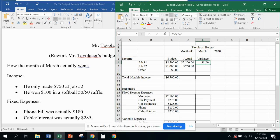Well, what I'm going to do here is hit Control C to copy the above, and hit Control V, and you can see that the variance was negative. Okay, I wanted to take the actual and subtract the budgeted, and this turns out to be a negative variance. I'm going to go ahead and paste that down here as well because I'm going to need that in a minute. Now, in other, I didn't plan for any other income, but I somehow won a 50-50 raffle. So there's $100 right there. And that was a positive surprise.